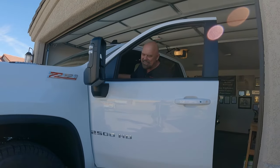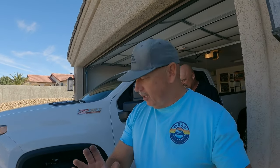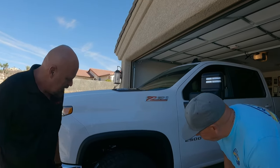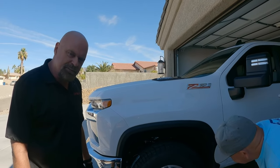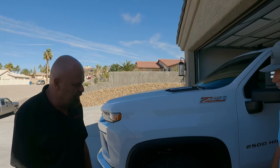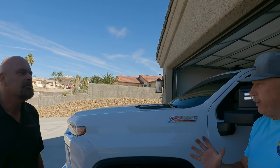You can make up your mind which way you want to go. All right, guys. This is the moment of truth. So, Bob, what is the exact size of this tire? It's a 35-12.50-17, and what it equates for diameter, it's about 34.8, so it's just under a 35. But it's still 12.5 inches thick.